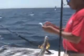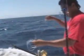Going to change the color of the lure again. Sometimes all it is is a color change on the lure, and that's what creates the strike.